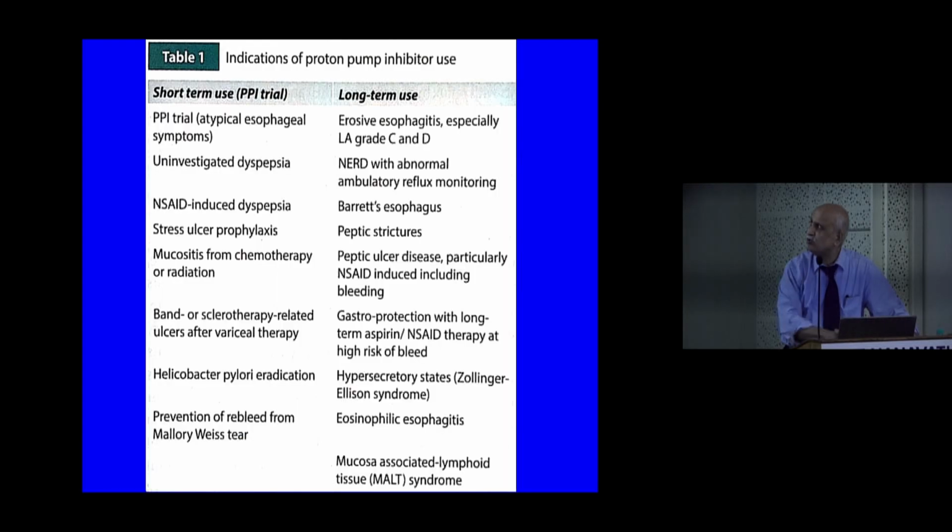Not showing the names, I will go to the next slide, but the previous slide showed that some patient was given 2 PPIs at the same time and 3 prokinetics in the same prescription. 2 PPIs probably may not do great damage in the short term. 3 prokinetics can definitely produce Parkinsonism in an elderly person.